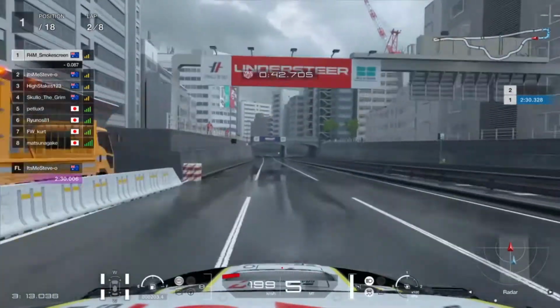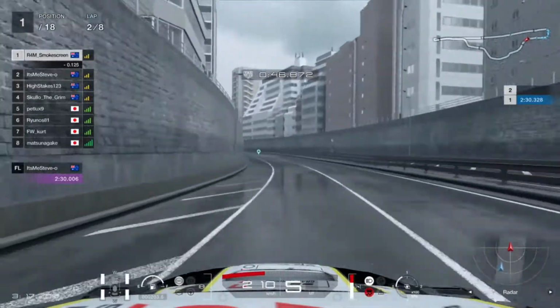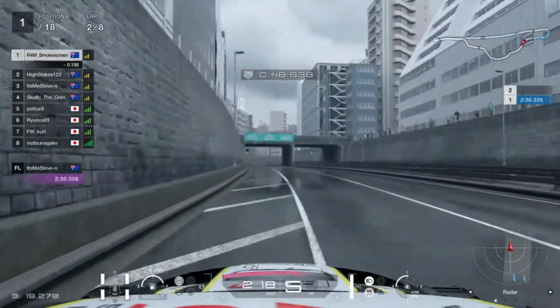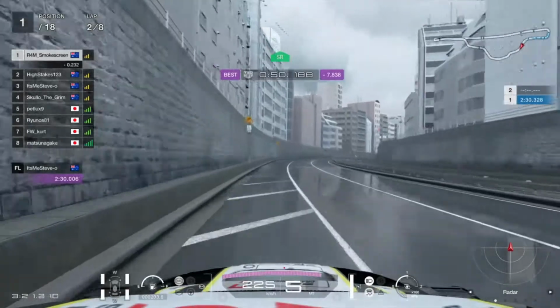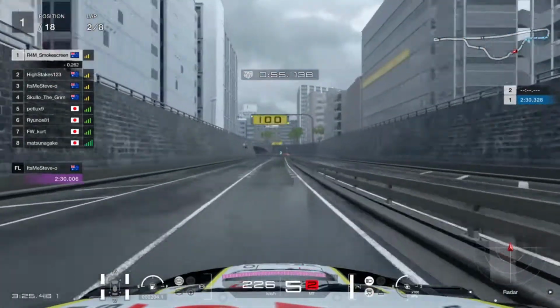So I've slotted in ahead by this point, going through turn 3 of lap 2 now. So we're just going to keep an eye on the gap behind. Actually, look at that, 4 Australians at the top of the leaderboard.